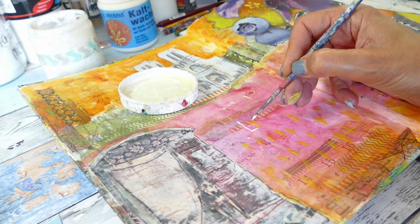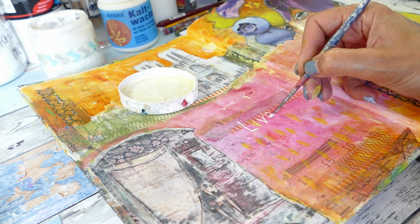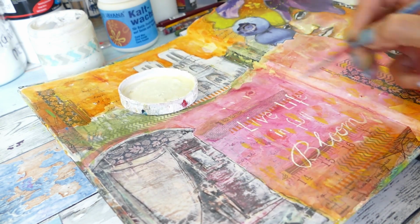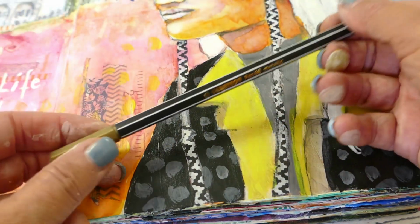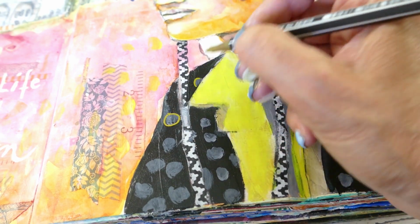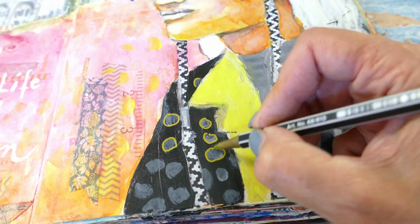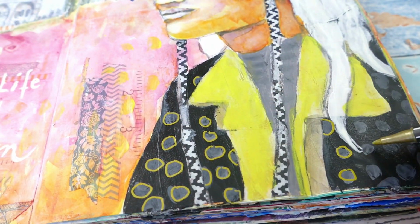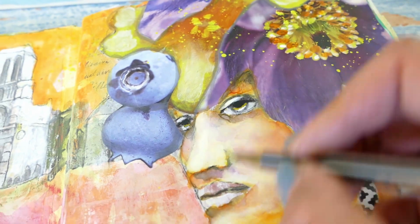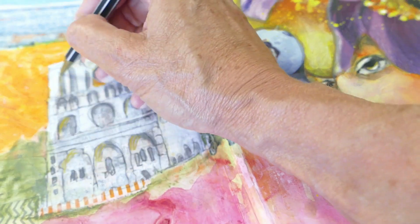So because we have so much place here, I thought, why not put a quote on it? And this fits so well. Live life in full bloom. Yes, for sure we will do. And here's my golden pen. I should say I really love it. Look how beautiful it looks over the black. Wonderful for doodling. Some sparks in her eyes and some shadows, some golden shadows.